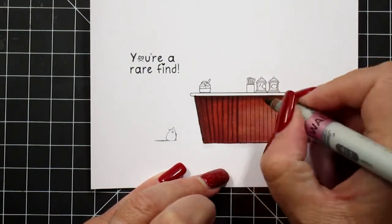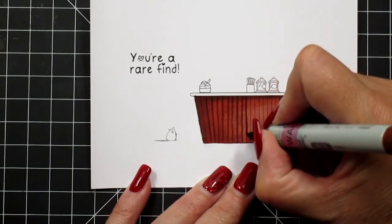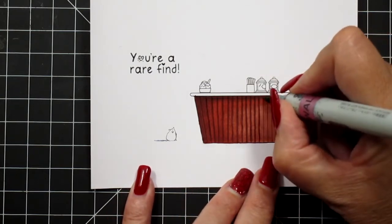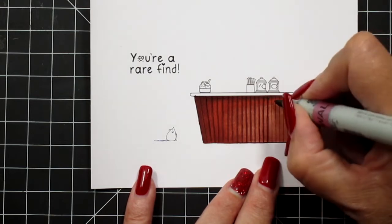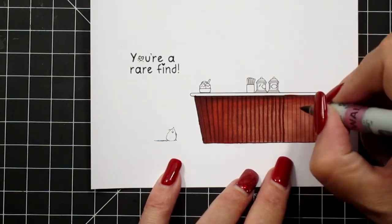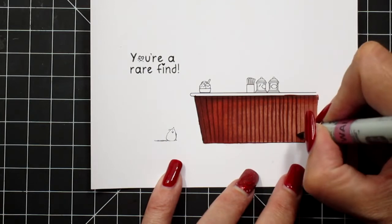So I took it that the little mouse is on the ground and he's found, for some reason, I'm sorry if you can hear clunking going on in my kitchen, he's found a little ice cream thing. So he's talking to the ice cream and he's like, "You're a rare find." I just thought that was really, really cute.